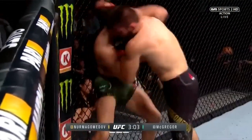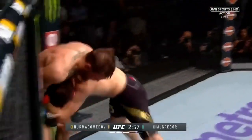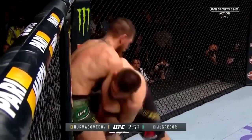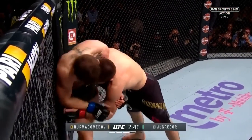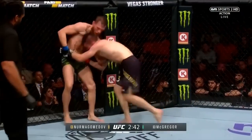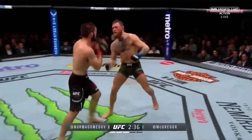Level change from Khabib. They stuffed that as well. Look at this. This is where it's getting interesting. Now, the real question is, how much endurance does Conor have now? How much has he worked on his conditioning? And how do you prepare for a guy like Nurmagomedov? Nice seeing the body by Conor. Those knees to the body will add up, and so will the punches and the kick teeps. Oh, uppercut.